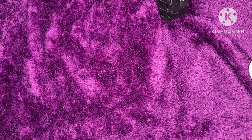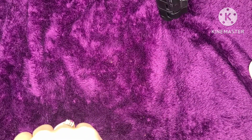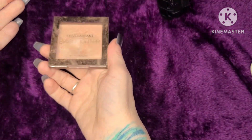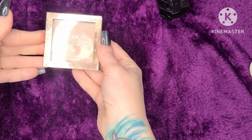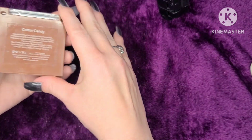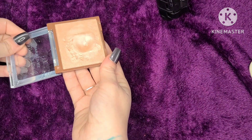But I got those in a Busy Beauty store, and because Fenty is expensive, I can't afford Fenty. And I love that about the Busy Beauty box. So I have this, and it's a Steve Laurent Jelly Highlighter in Cotton Candy. It's stunning. I love this.